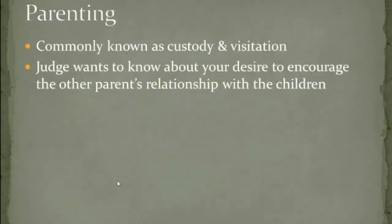A word on the idea of parenting. We commonly know this idea as custody and visitation, which are actually concepts no longer used in the Florida laws. When it comes to making decisions about the parenting time, the judge wants to know about each parent's desire to encourage the other parent's relationship with the children. The judge has to make a decision that is in the best interest of the children, and knowing that one parent will do a better job of encouraging and fostering a relationship between the child and the other parent is a very important thing for the judge when making any decisions.